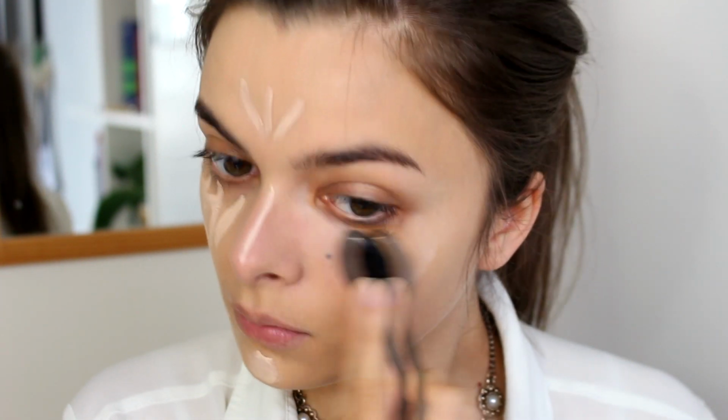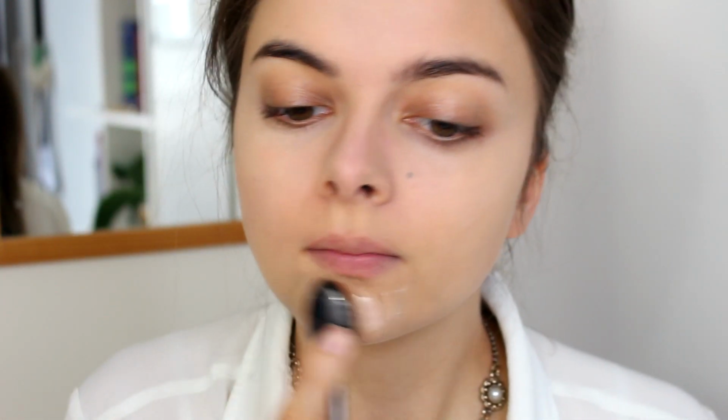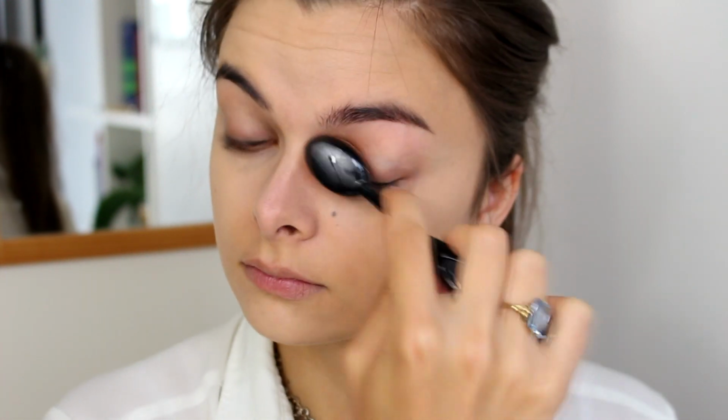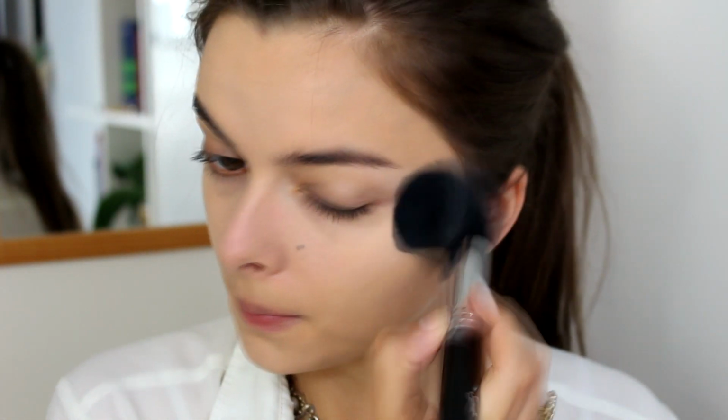So I am going to apply this on all of the points of my face where a highlight would hit, so right underneath my eyes. This is also going to conceal my dark circles, 2-in-1 bonus here, and on the top of my nose, forehead and chin, and then I'm going to blend all of this out, and you can see my skin just looks a little bit lighter, but it still looks very natural. So then I'm going to powder everything off to set my makeup.